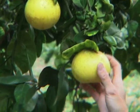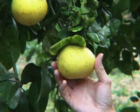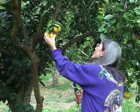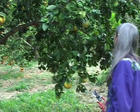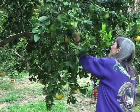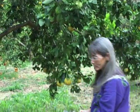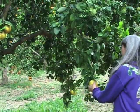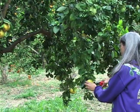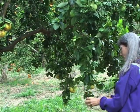Our ripe white grapefruit tends to ripen first of all the citrus we have here in the orchard. And the only trick to this is to make sure at the beginning of the season that the fruit doesn't have green on it, because it won't be nearly as sweet, especially with the white grapefruit, which tends to be more tart than the red. You want to make sure it's got good color on it.